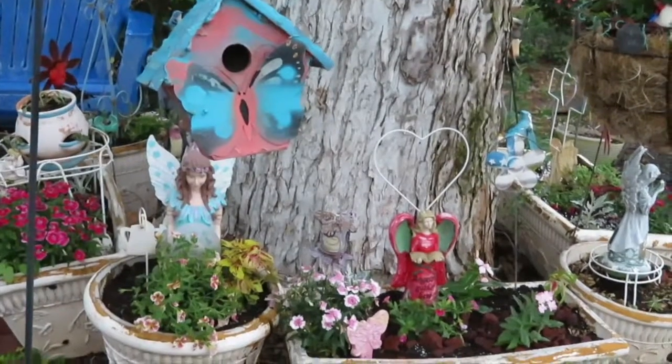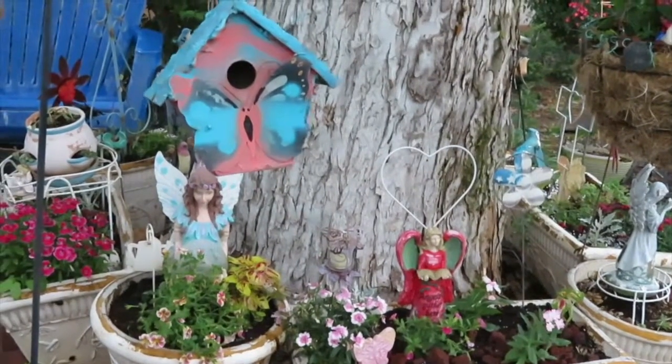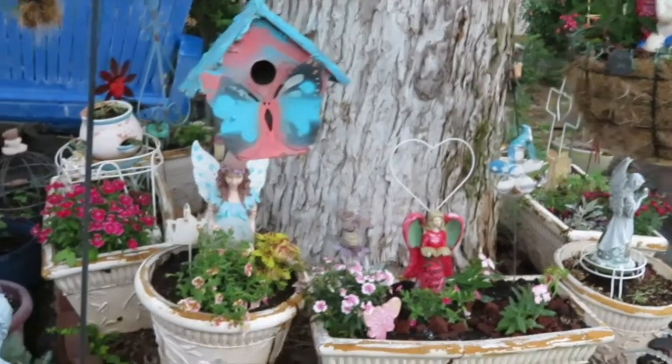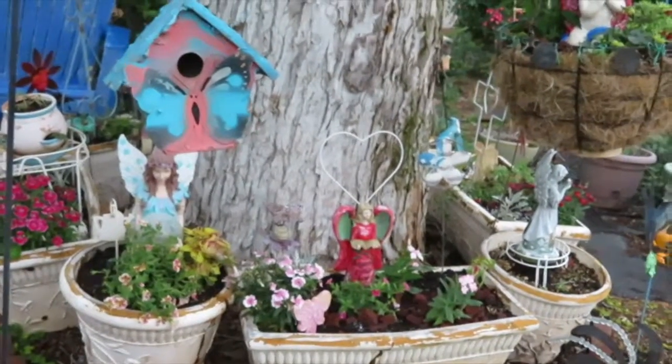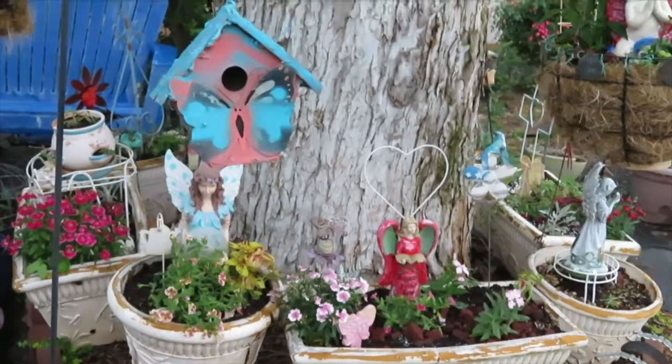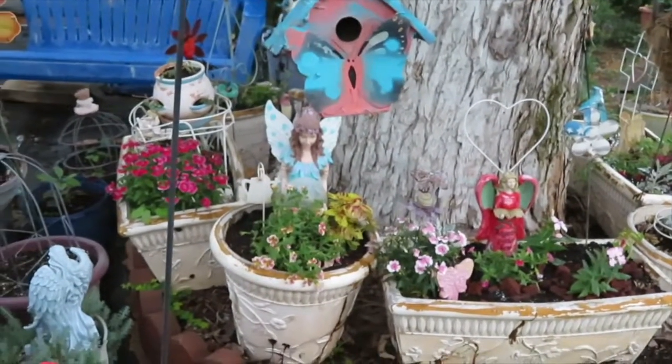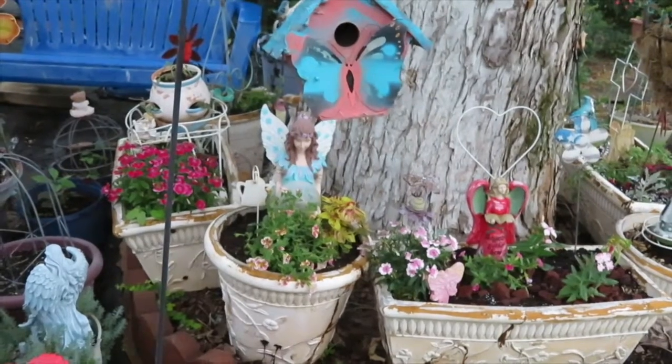Well, evening is fast approaching. It'll soon be dark. It's almost dusky dark now. But I did get all of these little pots filled out today. It feels like I should have got a whole lot more done than I did, though.